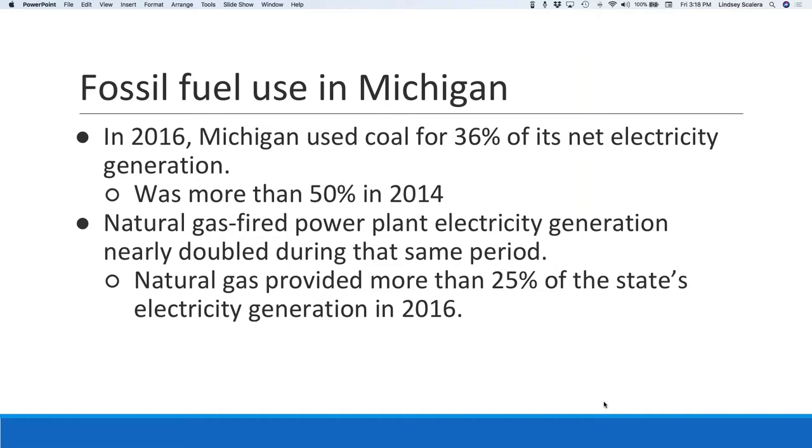All right, looking at the whole country, here in the state of Michigan, our makeup is a little bit different. In 2016, 36% of our electricity was generated from the use of coal. This is actually really great because just 2 years prior, in 2014, more than 50% of our energy was coming from the burning of coal. While it's great that we were able to drop that from over 50% to 36%, natural gas was on the rise. In 2016, 25% of the state's electricity generated was from natural gas, but it doubled between 2014 and 2016. So we decreased our amount of coal use, but we increased our amount of natural gas at the same time.